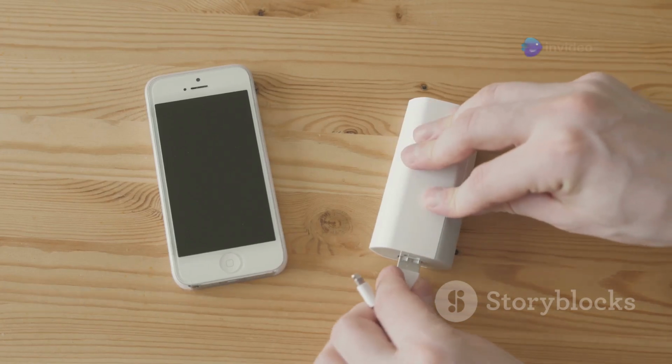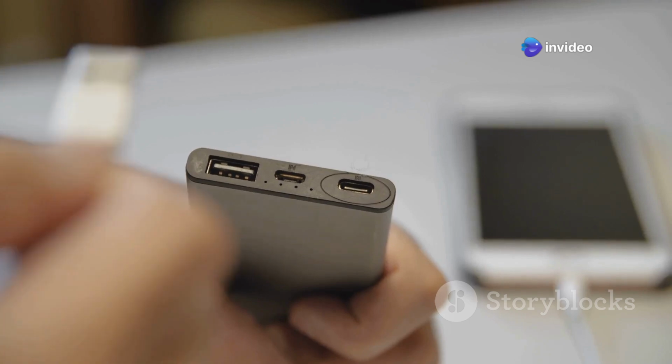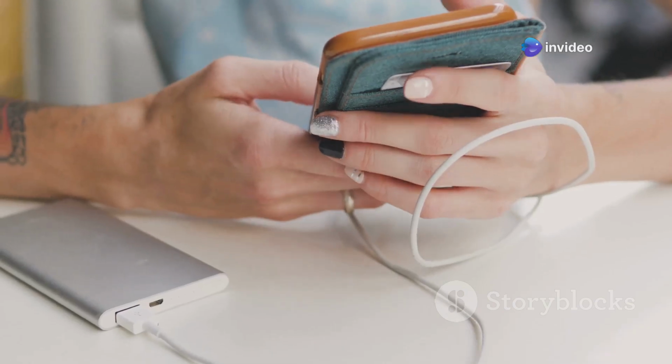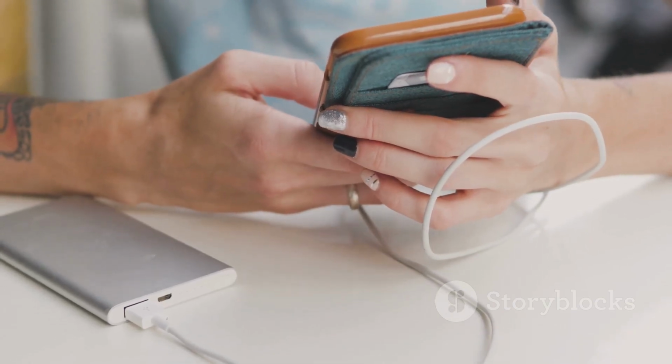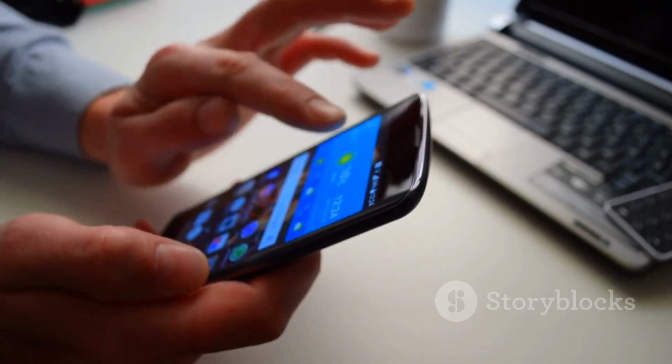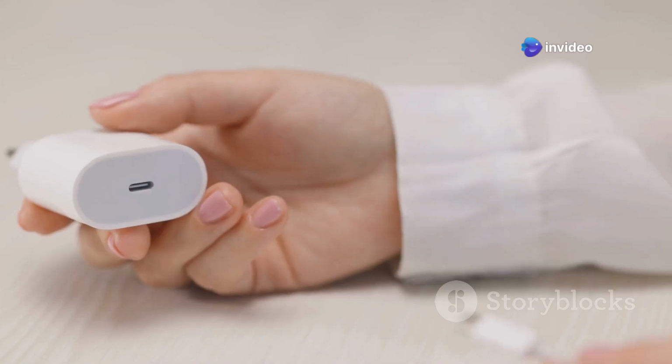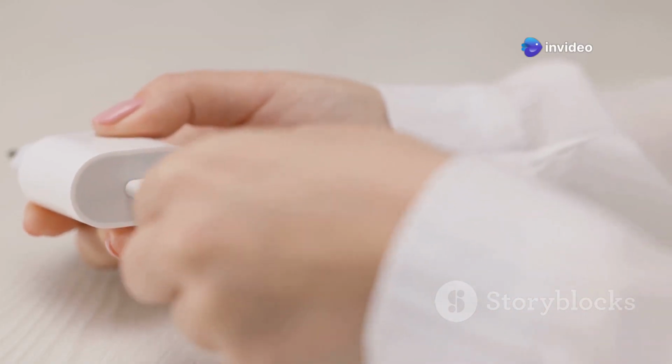First on our list are portable power banks. These little guys are lifesavers when the grid goes down. They keep your essential devices running, like phones and tablets. Your phone is crucial for weather updates and emergency alerts. Entertainment during a power outage can help pass the time. Better to have it and not need it than need it and not have it.